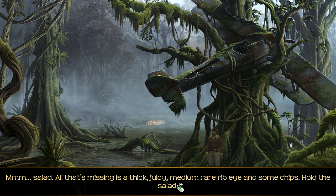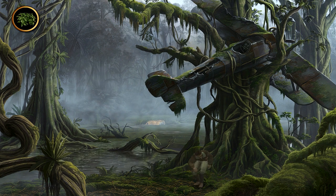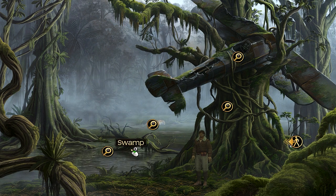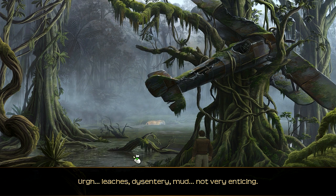There's some herbs here. Salad. All that's missing is a thick, juicy, medium-rare ribeye and some chips. Hold the salad. Don't need any salad ruining a man's meal. Okay, what else have we got here? We have tiger, swamp, tree, plain. Ugh. Leeches, dysentery, mud. Not very enticing.